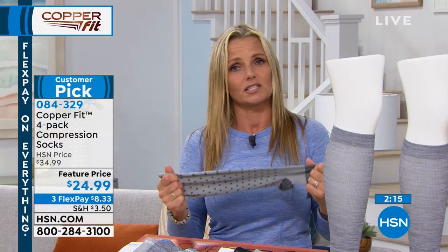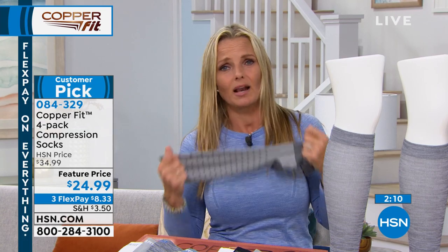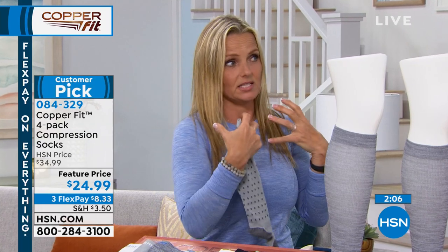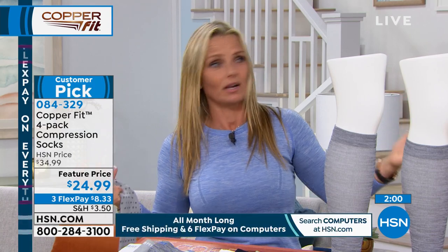But in all seriousness, compression socks are something I don't fly long distance without. I'm going to be on a plane 30 hours, and I'm going to be climbing to high altitude. So I need circulation, and for active people, circulation is huge. My muscles are going to be sore walking 10 plus miles a day.